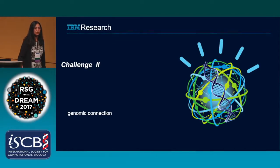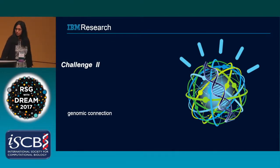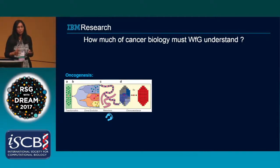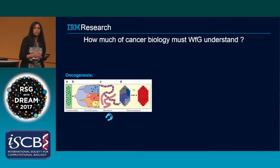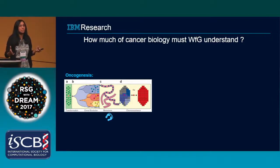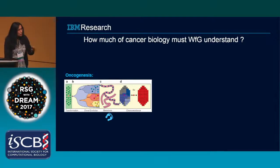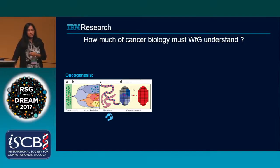The second challenge is, of course, the genomic connection. We are talking about the system today, here and now. Of course, tomorrow we will have a better understanding of the disease and better ways to fight the disease, right? So the question now is, what must a system, not just Watson for Genomics, any system, how much of cancer biology must it understand to be effective to society? We know that as cells divide in our body, mutations accumulate. Most of these mutations are harmless, but sometimes they're not. And the state of the cell goes from precursor to benign to malignant to metastatic.